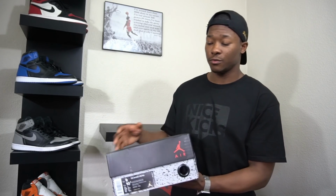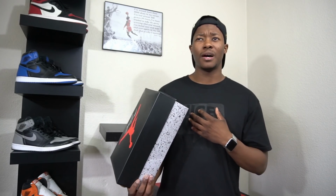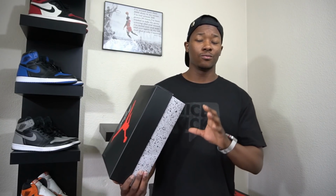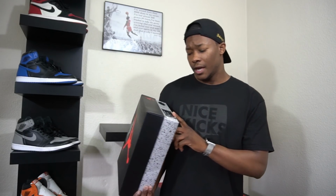So we have the traditional Jordan Flight box, and we have a size 9. I want to say this is probably my first time actually owning a pair of 4s. I've wanted this colorway for a while now, but I wanted them with the original OG form. These did drop in 2012, but those had the Jumpman on them. So I passed on those to grab these.